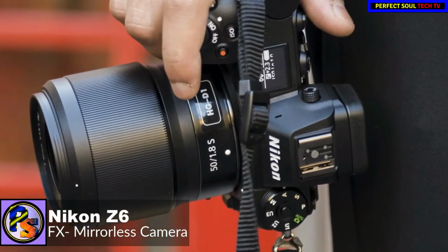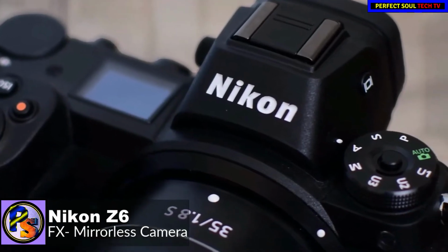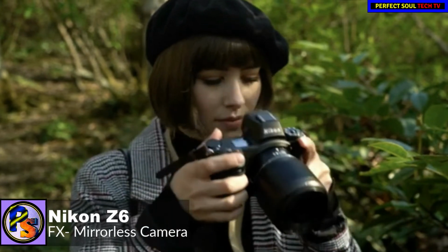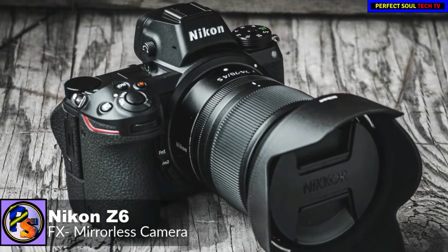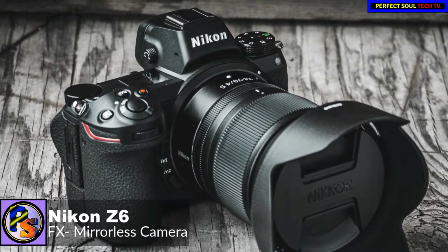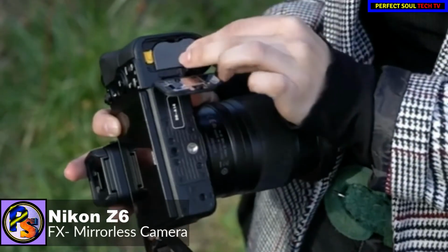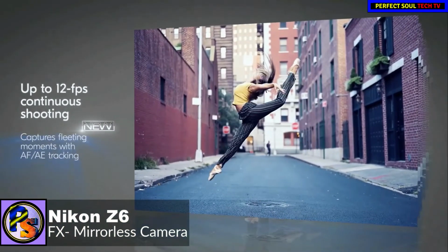The communication can be initiated with Wi-Fi between the Z6 and your phone. You can quickly trigger the shutter with the help of your phone and also display the live view of the image on the camera. The Nikon Z6 mirrorless camera is equipped with the EN-EL15B rechargeable battery, which is capable of providing 310 shots in one charge. It also supports in-camera charging.